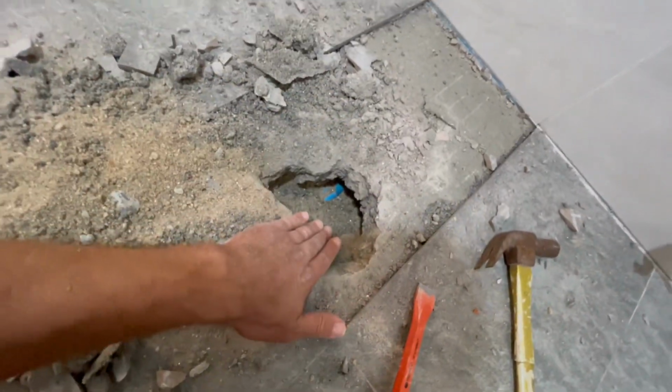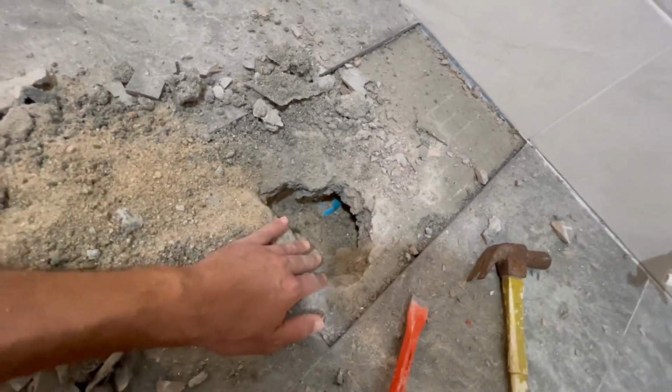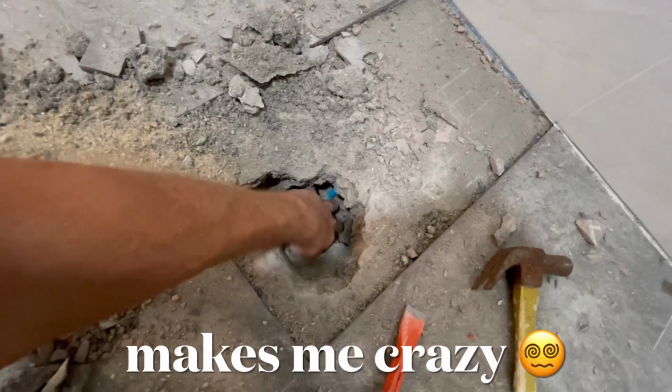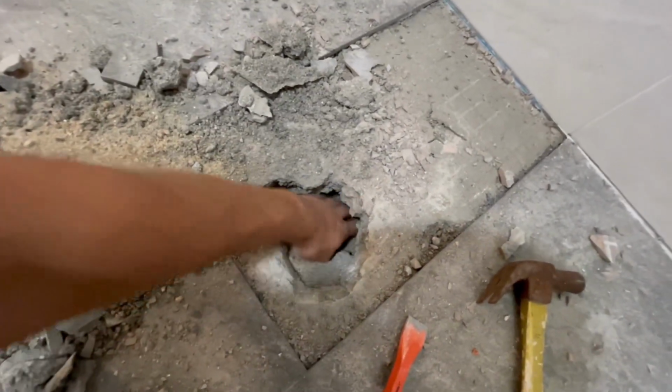When the tile guy was here, going over that hole I made before, he was saying, oh, do you want me to concrete all that in? I said, no, don't bloody concrete it. Put sand around it. If I ever have to get back in there to do something, why the hell would you concrete?